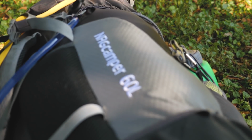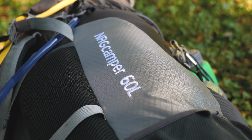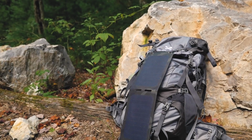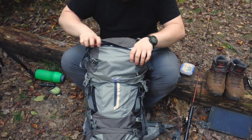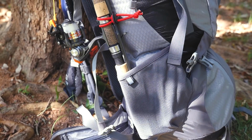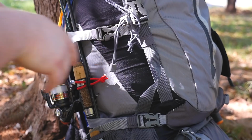The NRGcamper is a 60-liter pack from Ghostek that, by all means, is comparable to many other internal frame backpacking bags available today. It's made of tough, water-resistant nylon and has a large main compartment with a bottom section that can be divided off with the drawstring and accessed separately from the front bottom of the bag. There's a lid or hood with multiple pockets for quick access to essentials. Two side pockets with straps hold bottles or overflow gear, in my case a tripod and ultralight spinning reel and rod.